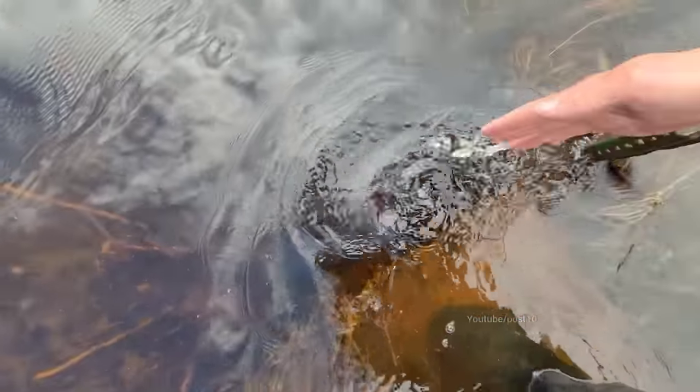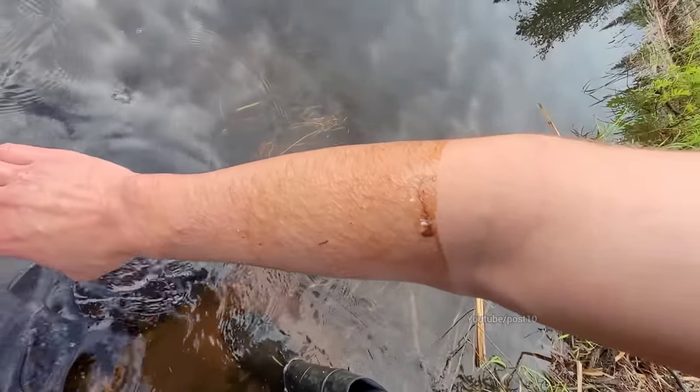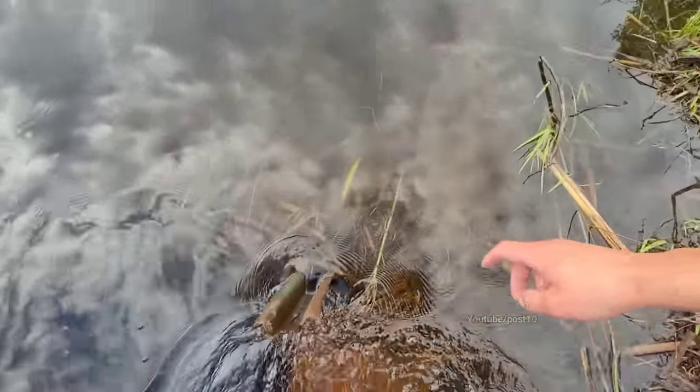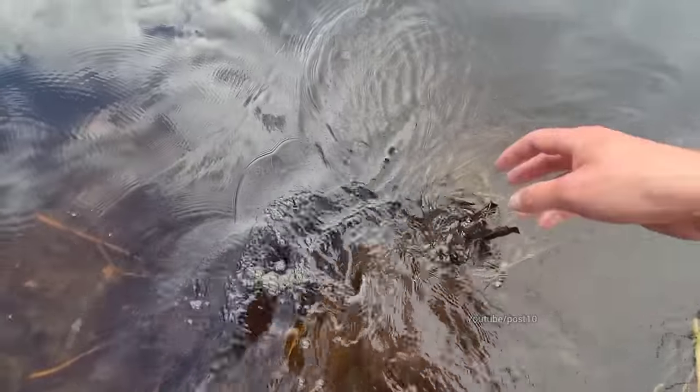Wow, the pressure against my hand. Oh, wow. When I put my hand down in there, I can't keep it straight. I can't. The pressure's so strong. And look at that gross scum it just left on my arm. See that oily sheen coming over here? It's nothing bad. It's just swampy. That was actually kind of cool what it did to my arm.